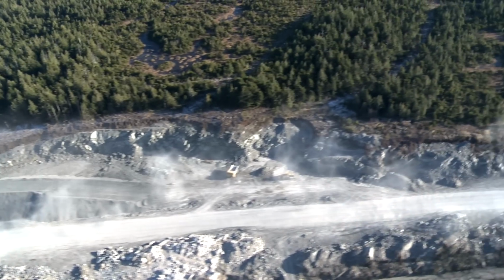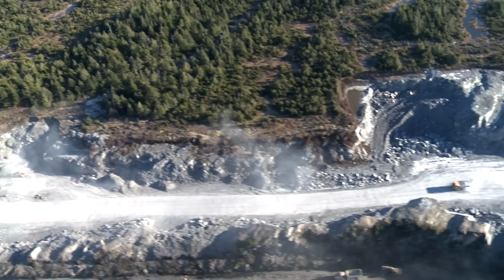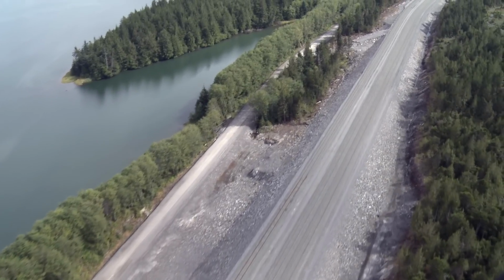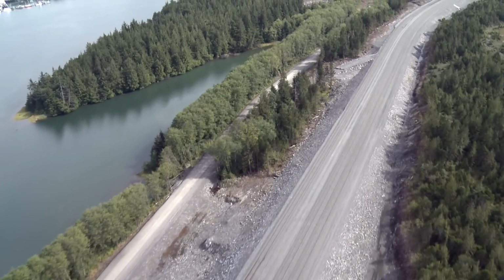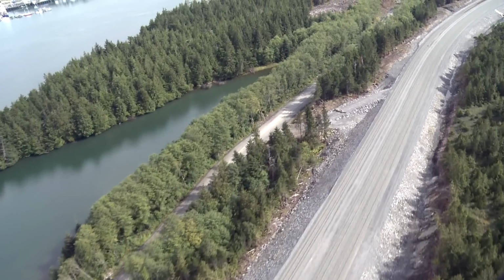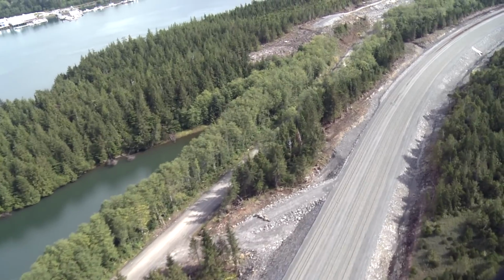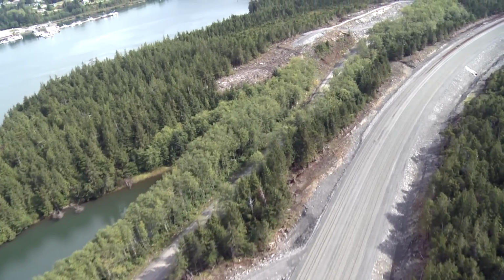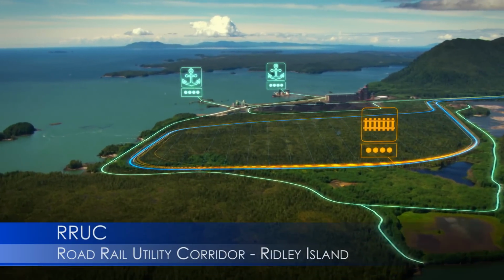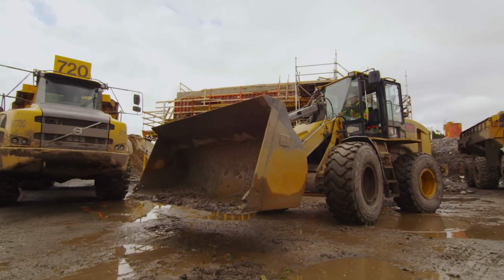Through the turning of the seasons, the project took form. 5 parallel rail tracks, a 2-lane roadway, and a port-owned power distribution system along an 8-kilometer corridor. The corridor will be shared by future export terminals shipping potash, liquefied natural gas, and other products that are cornerstones of Canada's resource sector.